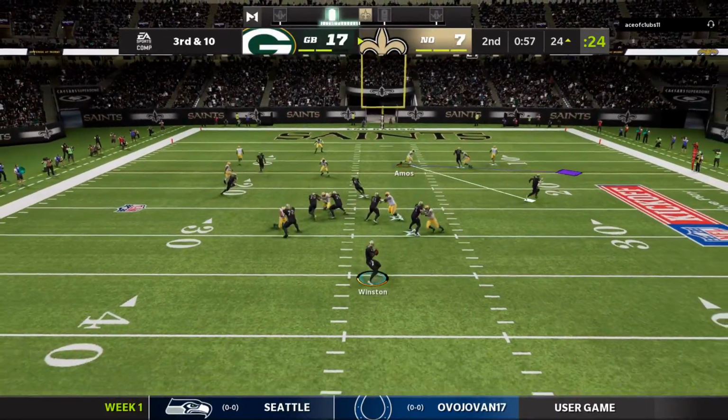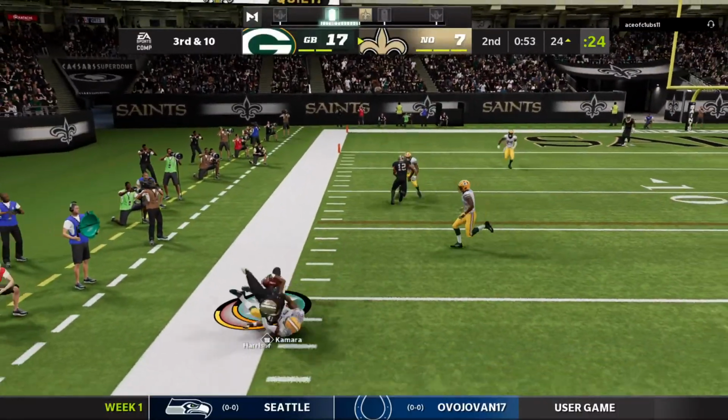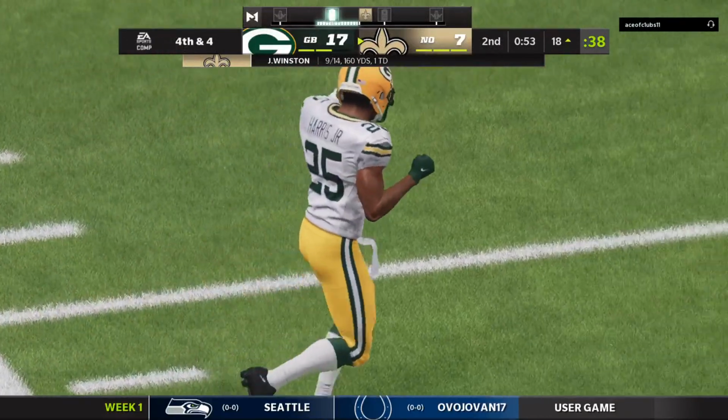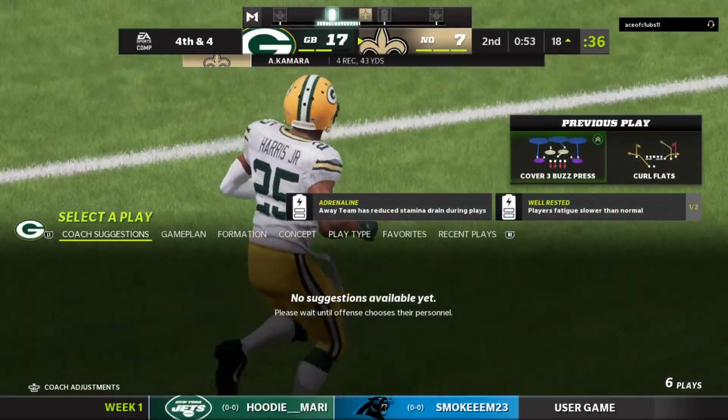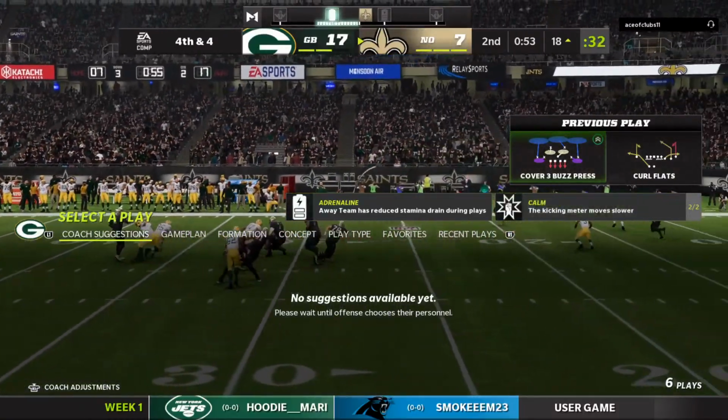To throw is Winston. Out of the backfield, that's complete to Kamara. And he'll go out of bounds in the red zone just inside the 20. That one good for only 6, and it leaves him with a 4th down. It's 4th down.